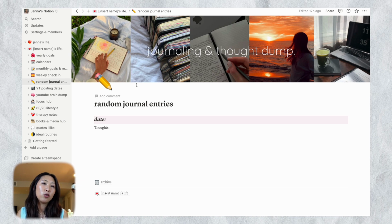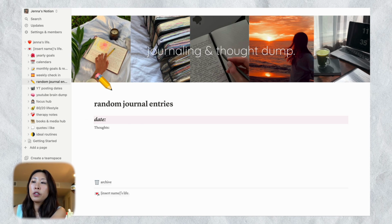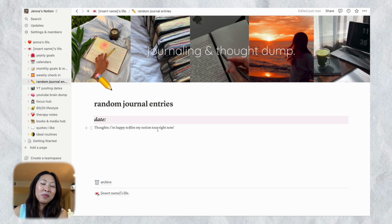Once I realized how many random things I track on my notes is when I realized, okay, I could actually probably put this in Notion and put it to good use. So that's what the random journal entries subpage is for. You just write the date and then add whatever thoughts. So for example, I'm happy to film my Notion tour right now. You guys get what I mean.